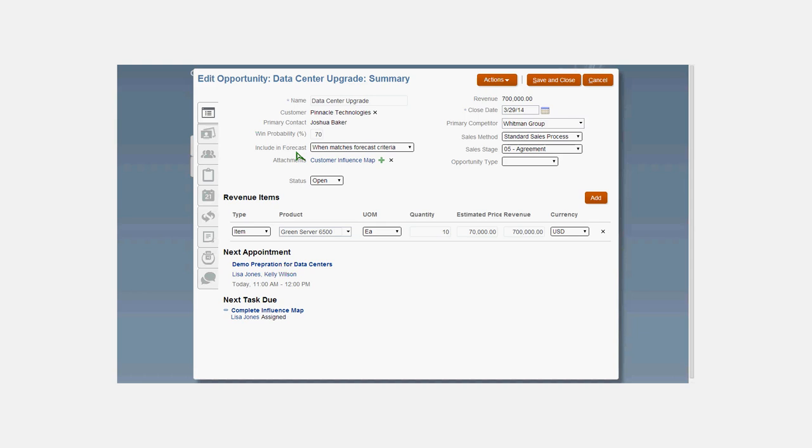What I really like about this is that some of my administrative work is reduced, because if my company sets up rules that force an opportunity that matches a particular forecast criteria to automatically populate my forecast, I don't have to take the time to manually enter forecast line items, which is a huge time saver for me as a salesperson. So in this case, let's say the win probability is 70 or greater or 80 or greater, whatever you want it to be, this opportunity could automatically appear in my forecast without any extra effort on my part.